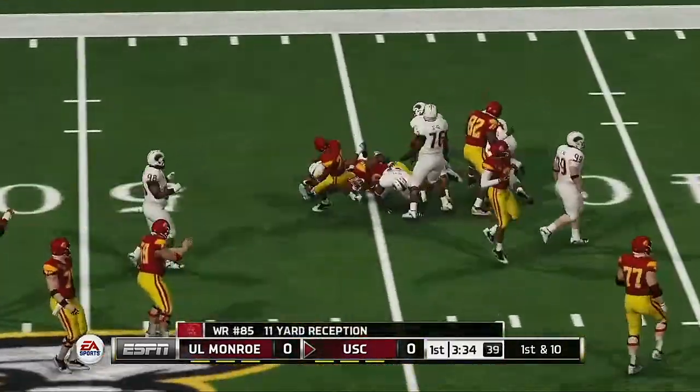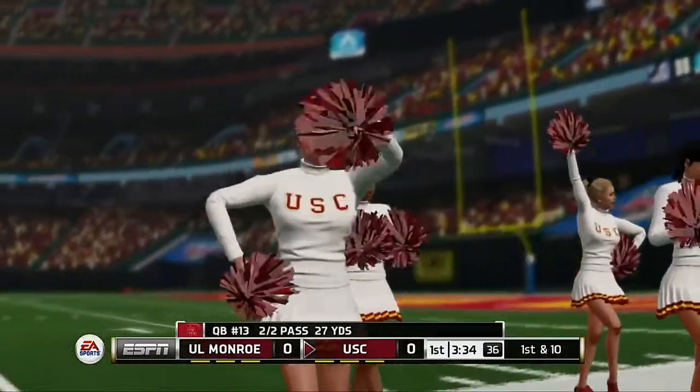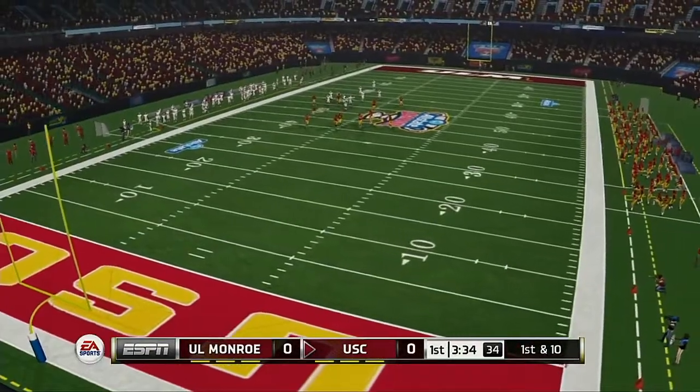He's taken down around the 45-yard line. So a nice little pitch and catch there, and that'll give the offense a first down. That was a very good-looking pass play to get more than enough yards to move the chains.